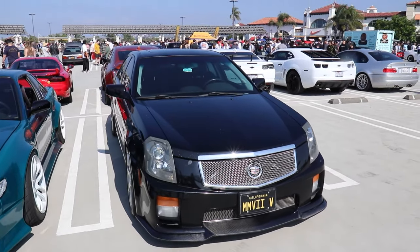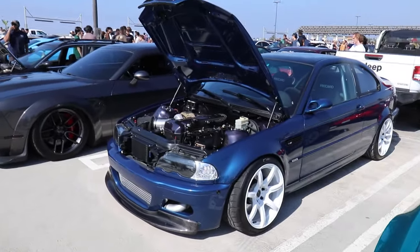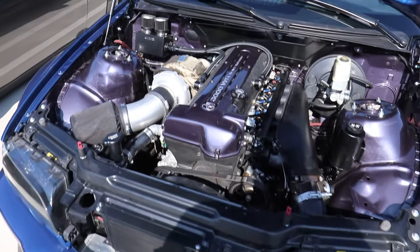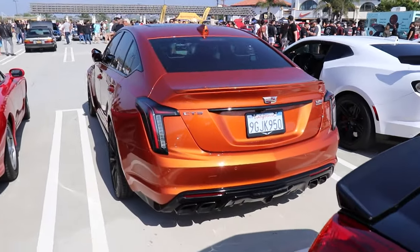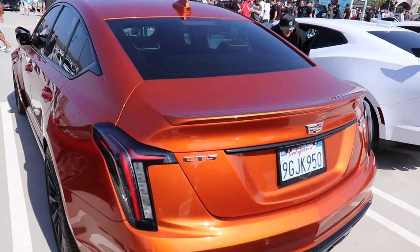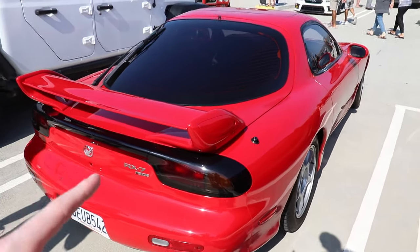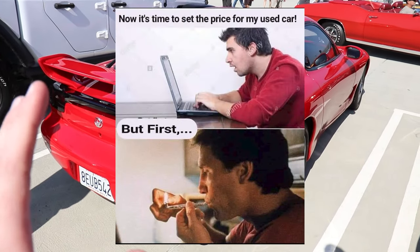Yeah. We got a CTS-V here, V2, one of my favorite cars. Beautiful Nissan here. And then check out this E46 with a 2JZ in it with a big old turbo. This is crazy. Makes me miss my E46. Another CTS-V here in this like copper orange, and then RX-7. I haven't seen these on like Facebook Marketplace for like 100,000 miles and people want like 70, 80 grand for them. I just don't understand.